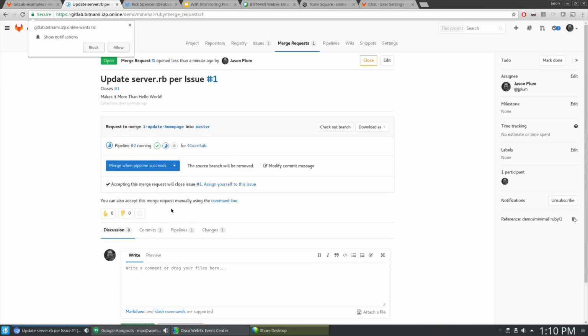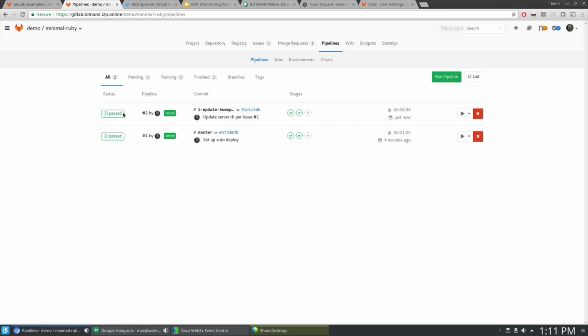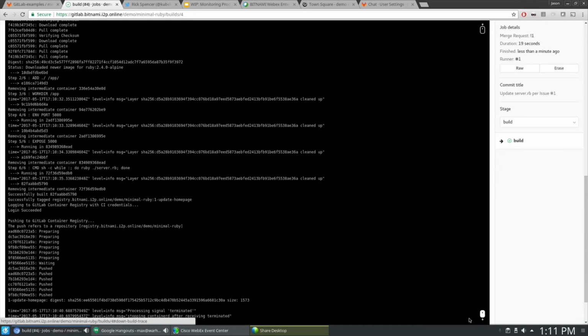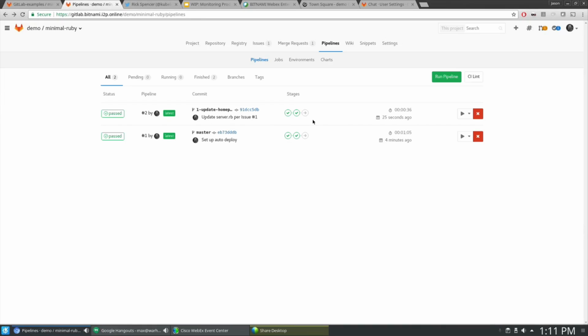Now this has automatically started a pipeline for me. And I can go and watch these stages happen. This is our initial setup. And here's my new MR. I can go to each stage. I can make sure that everything is functioning and behaving as expected. Obviously, it says that it succeeded, so something went well.